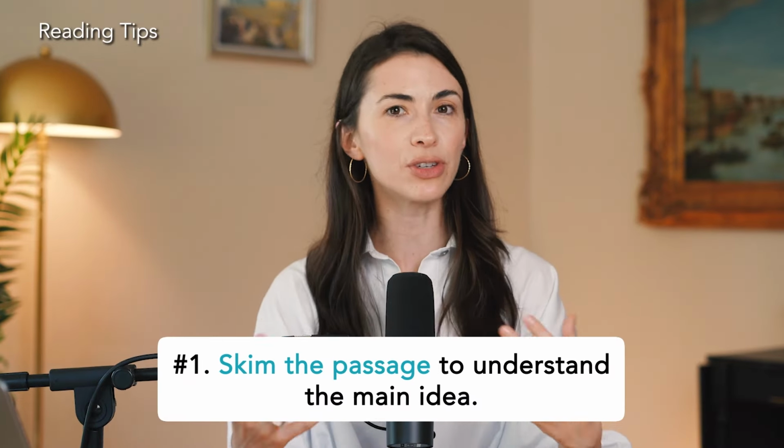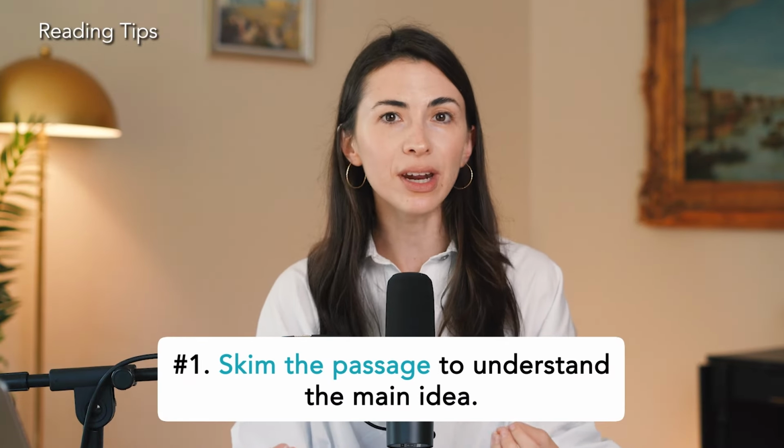The great thing is that when you look at the questions, you will also have a chance to look at the text, so you don't have to memorize the whole text. And the first thing you should do is actually get acquainted with the text. Skim through it, understand the main idea. Don't really read into details, but understand what each paragraph is talking about, because it's gonna be easier for you to answer questions after that.